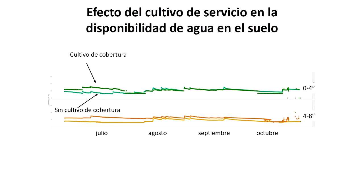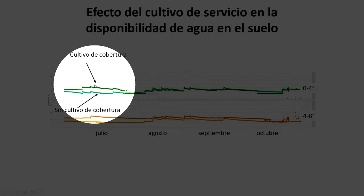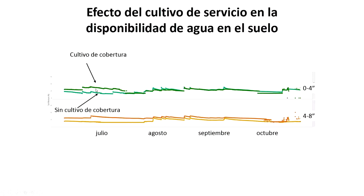And this just highlights that on a summer like this, you can see this is cover crop, this is no cover crop, and that is where we saw some benefit of water, the increased water availability to our crop.